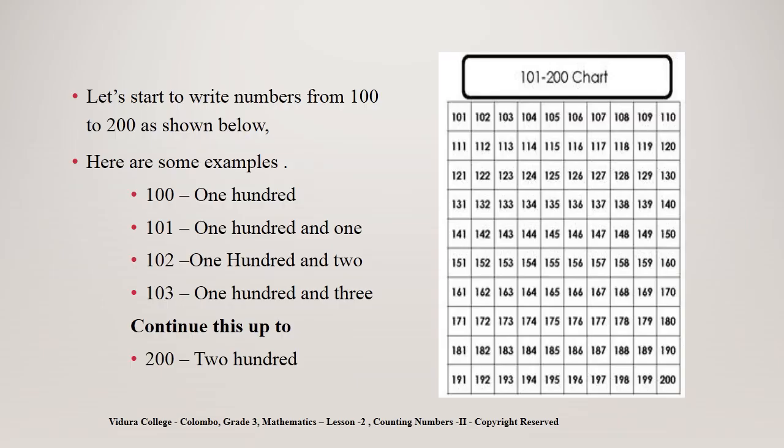Let's start to write numbers from 100 to 200 as shown below. Here, you have to write numbers in numerals and words too. Here are some examples. 100, 101, 102, 103. Continue this up to 200. You can look at the number grid and complete this up to 200.